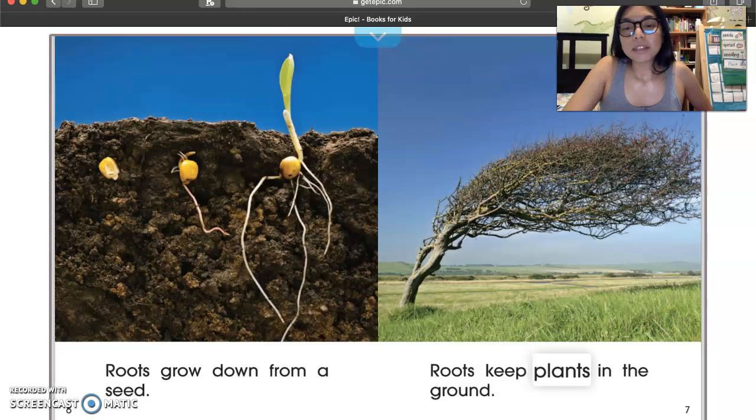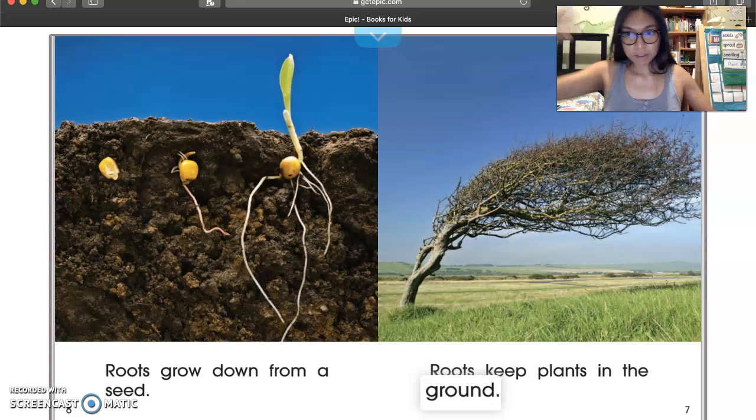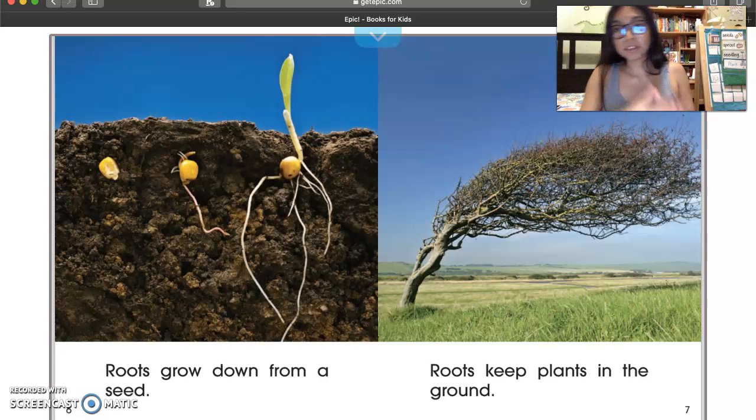Roots keep plants in the ground. Okay, so look how you see that tree is like this to the side. Well, the roots of that tree are keeping the tree in place so that it doesn't fall out, okay?